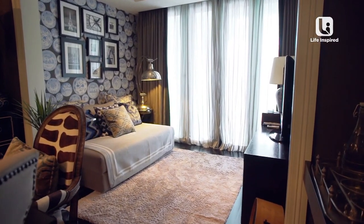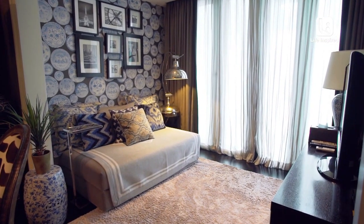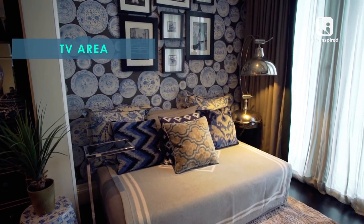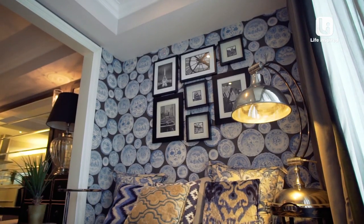From the dining room to my other little snooze area. This is for my child to come back from school, and he loves to watch television. So I see you're mixing a lot of patterns, some really classic ones. Yeah, we have the ikats and the flowers.